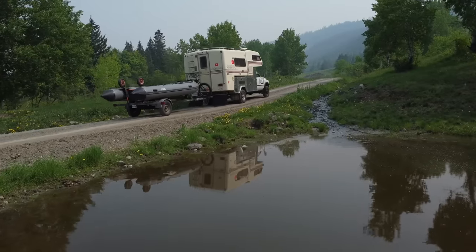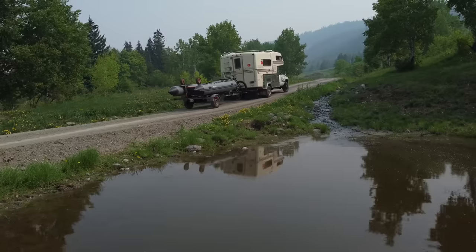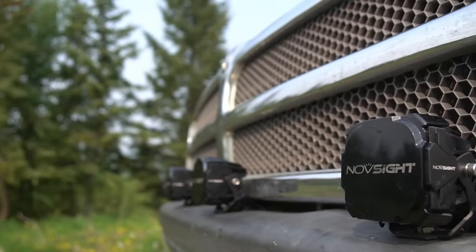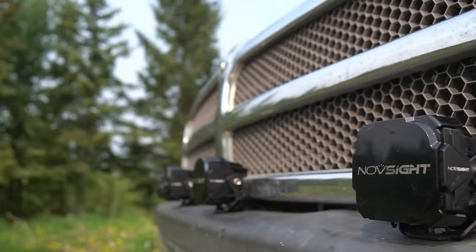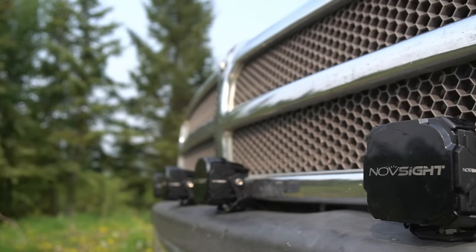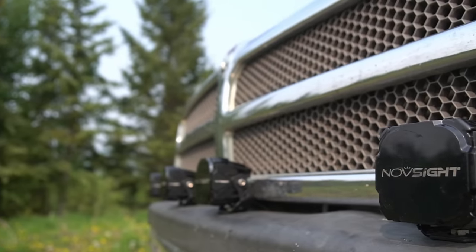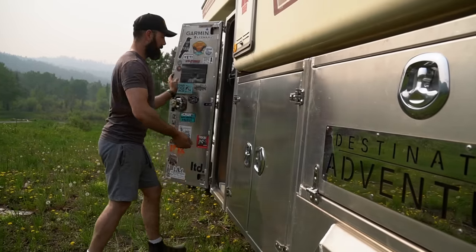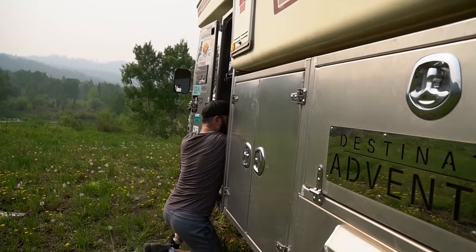Traveling in Canada, the land of the moose, lighting is important, and Novsight hooked me up with an awesome light system. And these 3-inch lights are crazy bright. The pass-through compartment is really the brains of the operation. This is where the outboard is stored, on a very functional bracket.